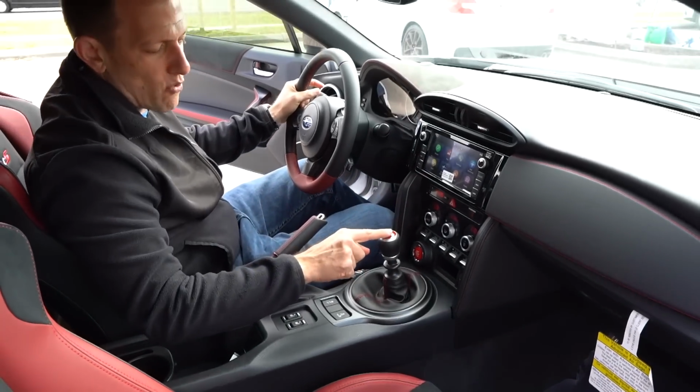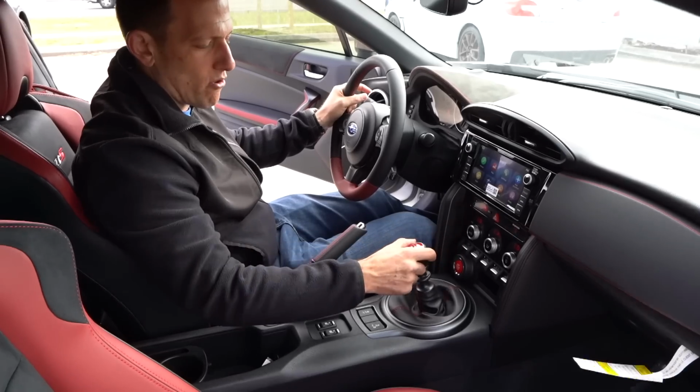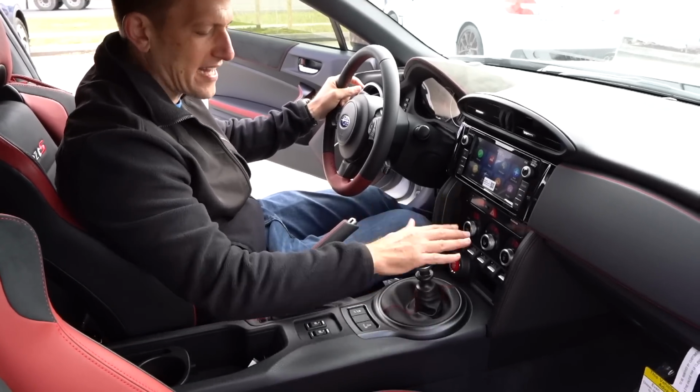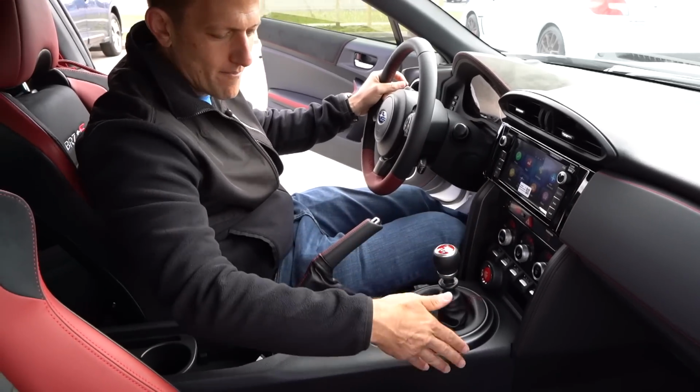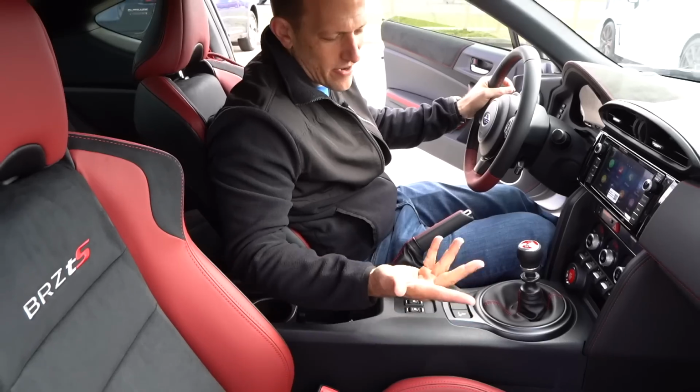They give you the bright red STI shift knob with the red stitch work. Look at these short throws. Look at this. Click, click, click. I love that. That's what makes driving so much fun. This is a little bit harder plastic, but nothing too bad that you're going to touch a lot.